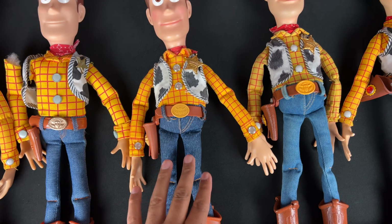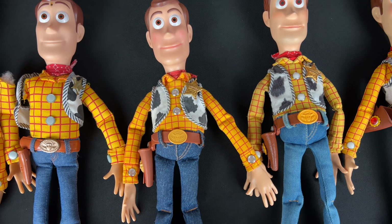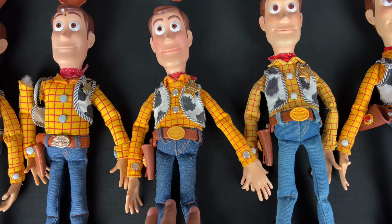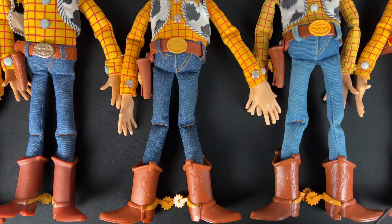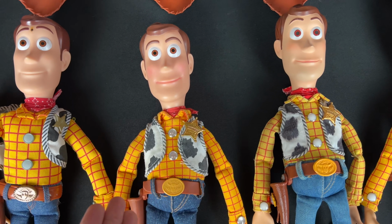I think on eBay the body cost me $150 back in 2020 or 2019 era, which was still really expensive back then to get aftermarket, but it was from 2010. So it was a great experiment, and it was my first gateway into making your own movie accurate Woody.